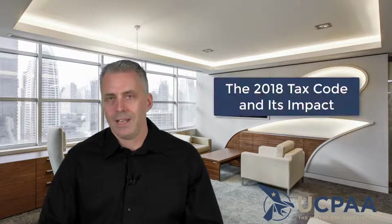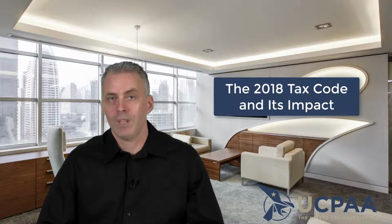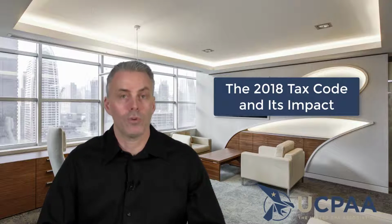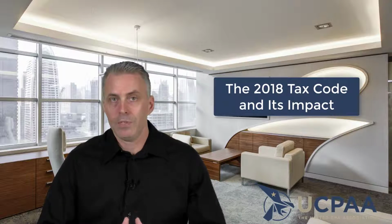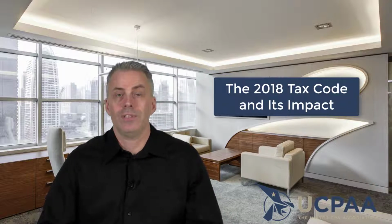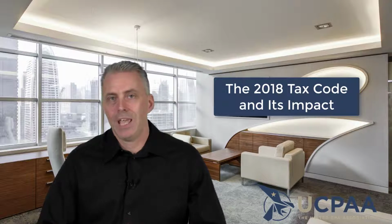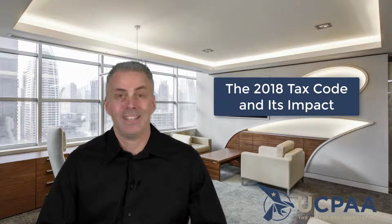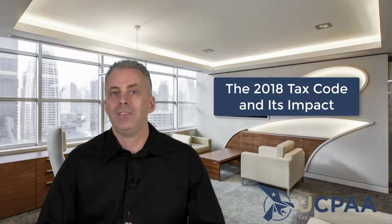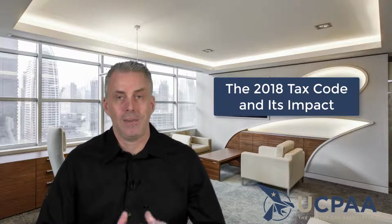Now, the 2018 tax code and its impact. The Fundraising Effectiveness Project tells us that charitable donations decreased by just over 6% during the first quarter of 2018. This drop is attributable to the Tax Cuts and Jobs Act of 2017, the TCJA. Among other sweeping reforms, the TCJA increases the amount of the standard deduction significantly. But remember, as you continue reading, the IRS won't let you take this huge new standard deduction and itemize your deductions during the same year.